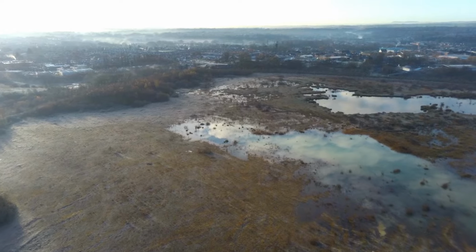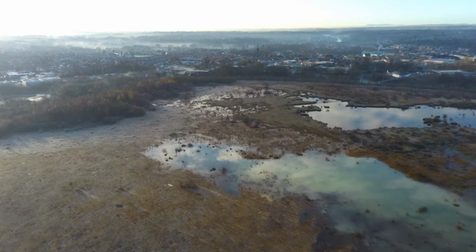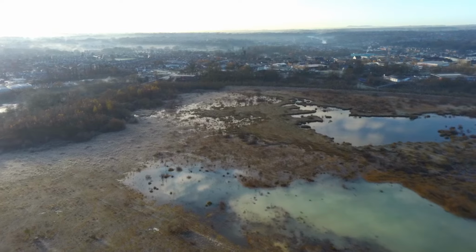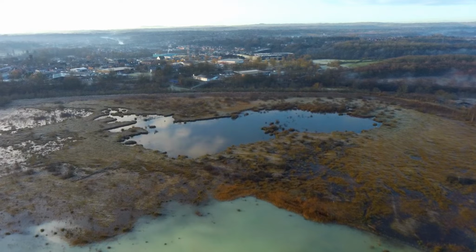So this part here of the flash is much marshier than the other side. This is very much water-based. This clearly, as you can see, looks a lot more muddy. Different type of habitat, obviously, different type of wildlife will flourish here.